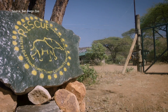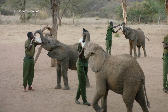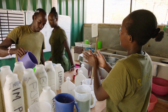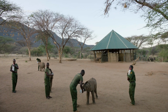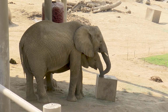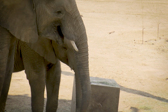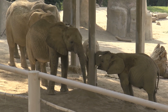And the Reteti Elephant Sanctuary in Kenya depends on the information, as workers there mix formulas for orphaned calves. They get a sick or injured animal. Sometimes they don't know exactly how old it is because it could be malnourished, weak, maybe not demonstrating some of the developmental milestones that would give you an indication of age. It's really critical that they know around what age that calf is so that they can determine what the milk formula is that they're making.